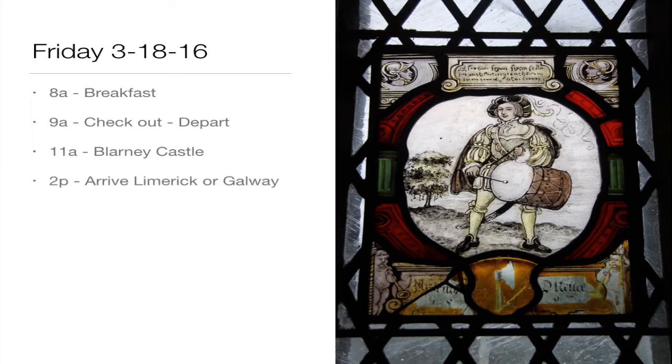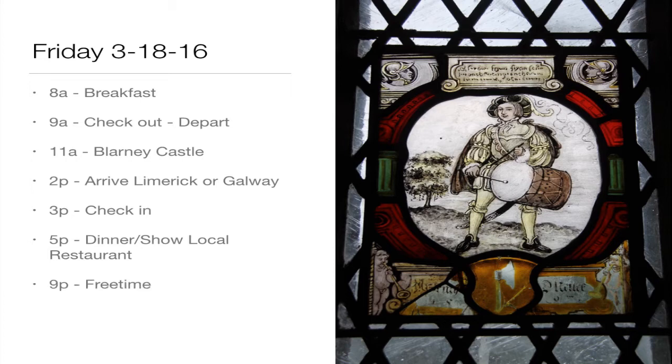half hours from Dublin. After that, we're going to head over to Limerick or Galway, depending on which hotel we're going to stay at. Right now, it looks like it's going to be Galway, but it might be Limerick, depending on the activities we choose. Check into the hotel around 3 o'clock, and then, of course, we'll have a dinner show at a local restaurant, and then back to the hotel for free time.